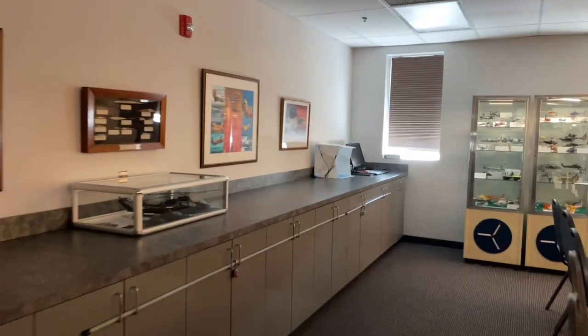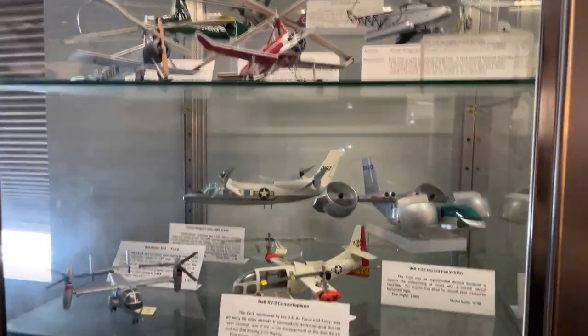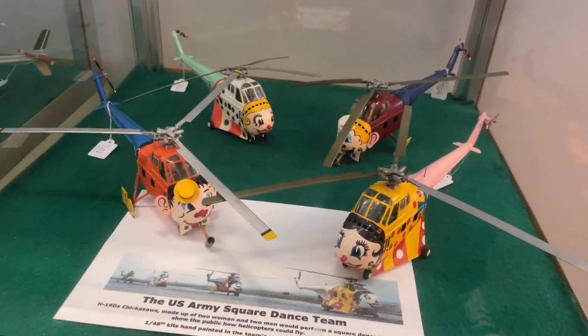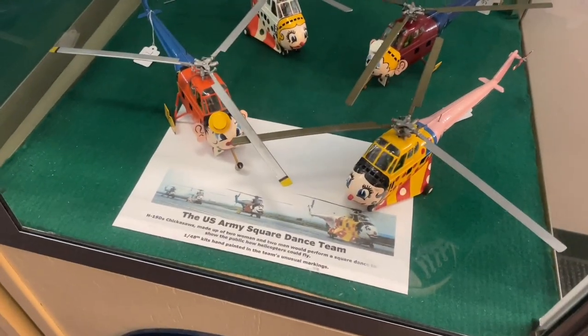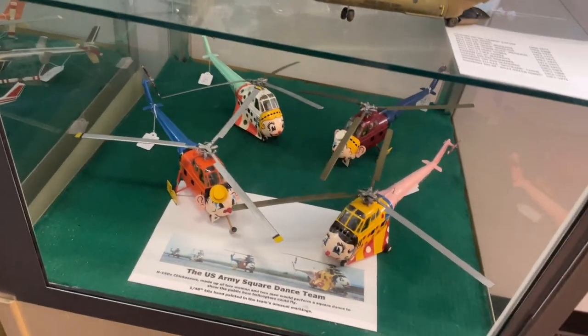Oh yeah, look at this. Ooh, there's air conditioning here. There's no air conditioning in that part. It's a little warm in there. This is cool. These ones have cute little faces on them. I believe that, yeah, they were real helicopters. Yeah. Dance team. That's interesting. I would love to see that actually working. That one has a pipe. That's pretty cool.